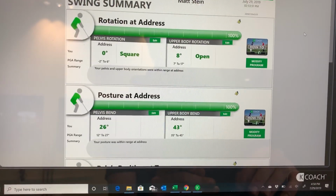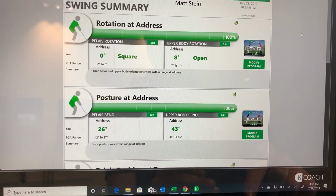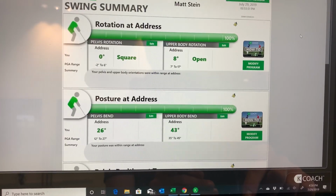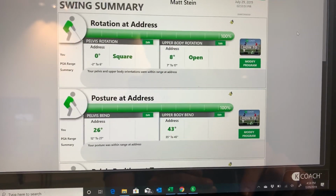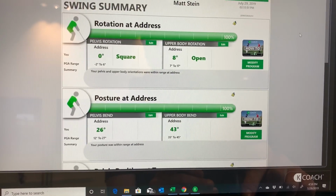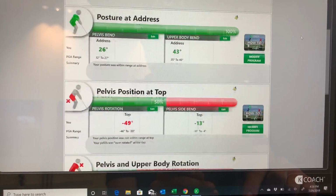So we're gonna take a look here. So this is me after 5-6 iron swings. And we're just gonna take a look at my iron swing right here. So this is the report. This is just the basic report we pull afterwards to help us explain and translate the feel for what your body motion is doing and how that plays a role in the golf club. So if we look down, rotation at address, good. Posture at address, good. That's something I always work on, especially in balance posture.